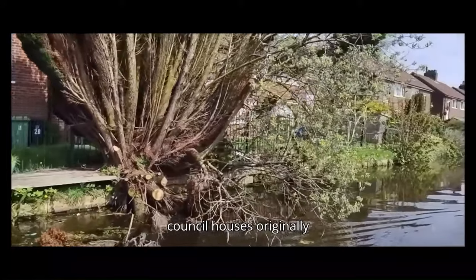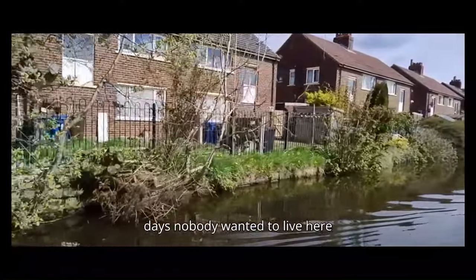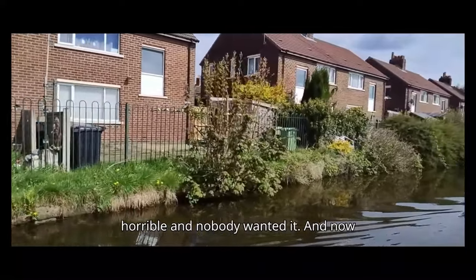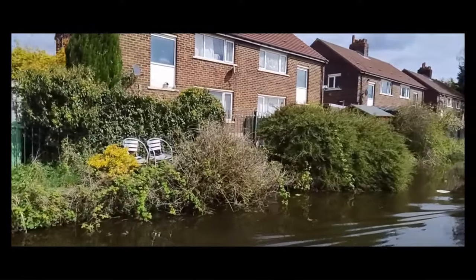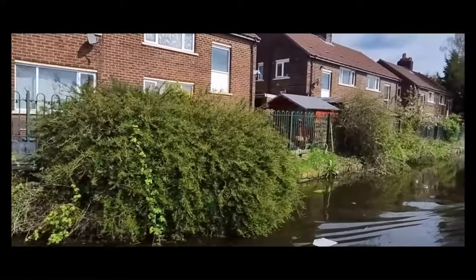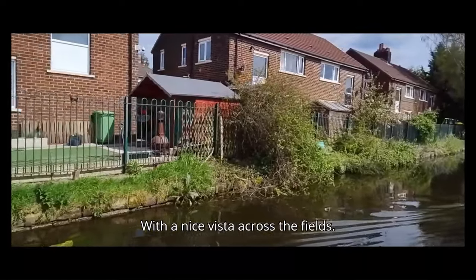Houses originally, probably some of them privately owned these days. Nobody wanted to live here on the canal. I expect it was smelly and horrible, and nobody wanted it. And now they've got canal side back gardens. Desirable. With a nice vista across the fields.